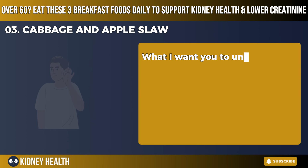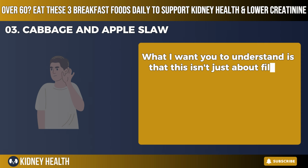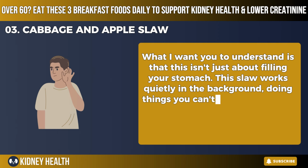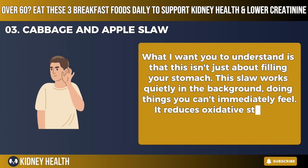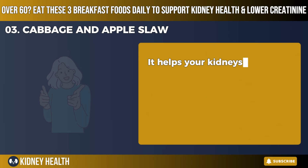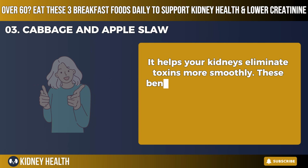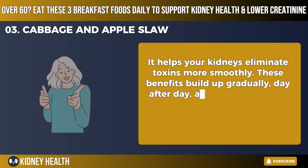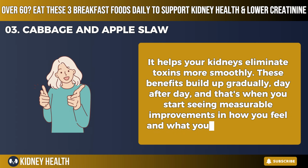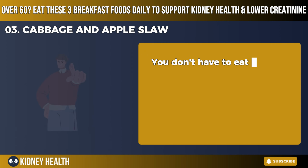What I want you to understand is that this isn't just about filling your stomach. This slaw works quietly in the background, doing things you can't immediately feel. It reduces oxidative stress. It supports your body's natural repair processes. It helps your kidneys eliminate toxins more smoothly. These benefits build up gradually, day after day, and that's when you start seeing measurable improvements in how you feel and what your lab results show. You don't have to eat it every single morning.